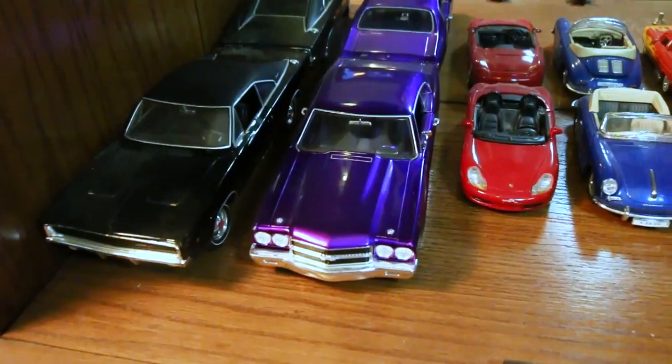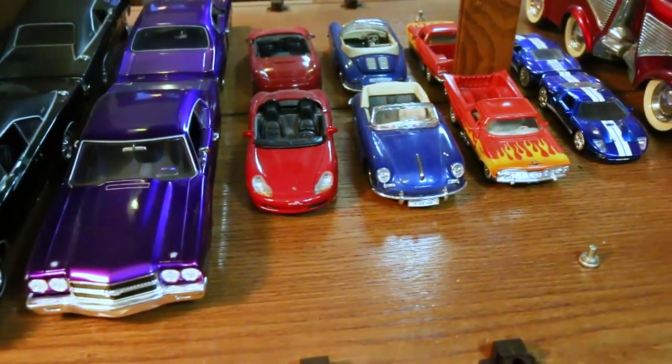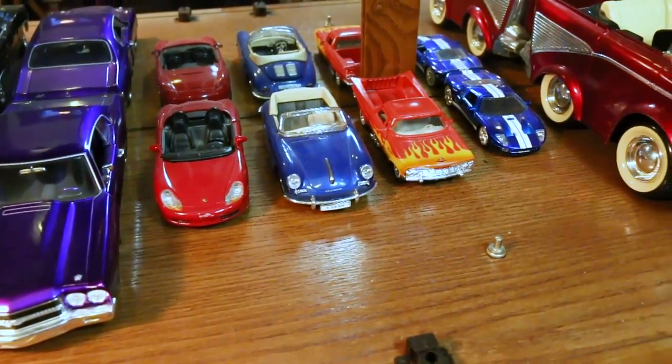The most recent one, I have a nice pink Cadillac. I would say that was my most recent one. My collection, I'm guessing, has got to be well over $5,000.